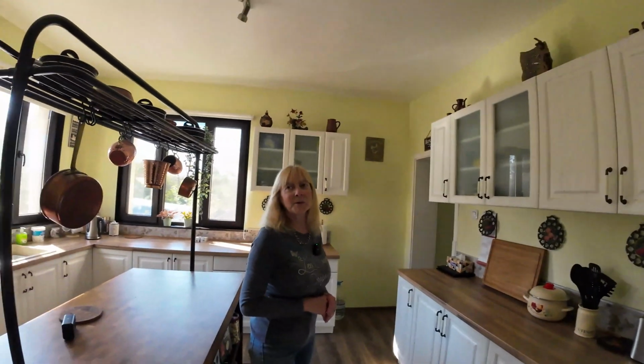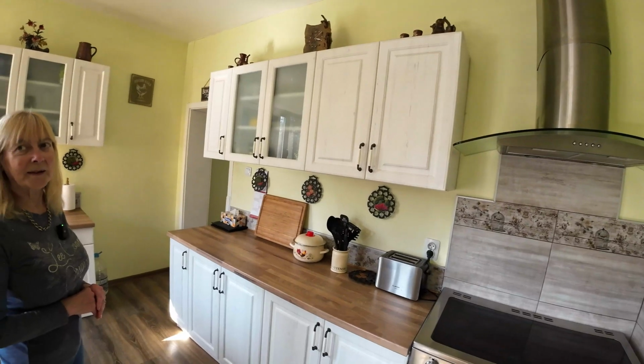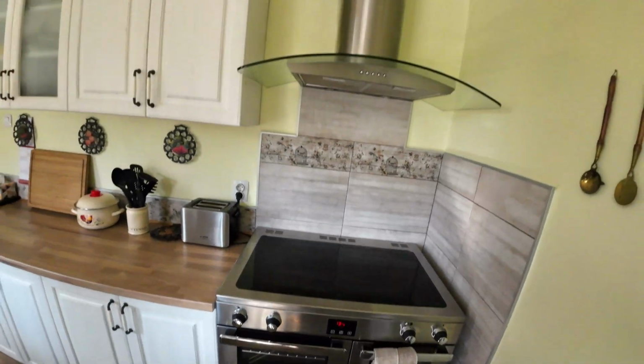And it's not bad, is it? It's not bad, but it's not got the same quality. No. It's not going to last the length of time that an IKEA one would. No, but it's nice enough. Oh, yeah, it's nice. In the island, you just have the cooker. You keep adjusting the doors for me, don't you?